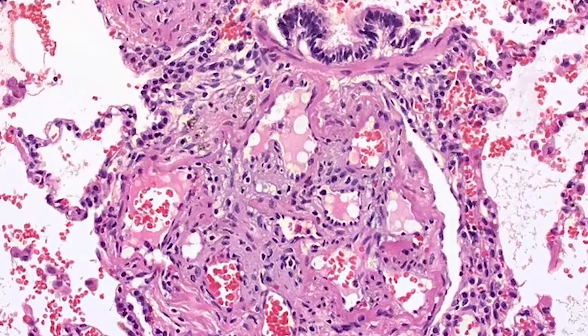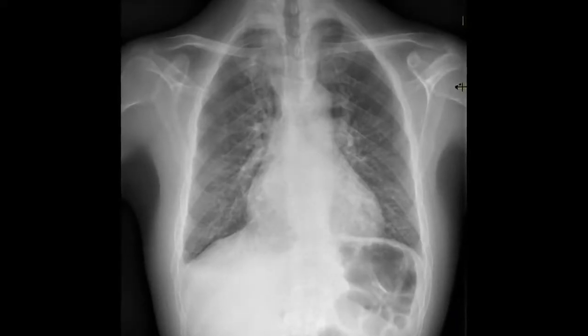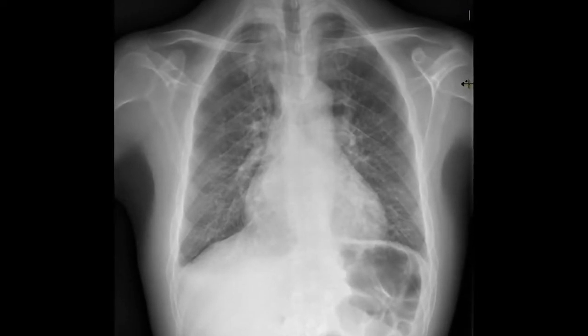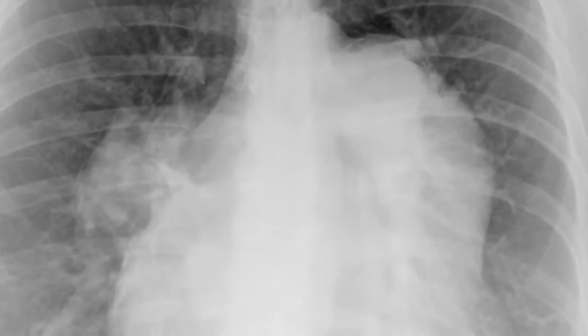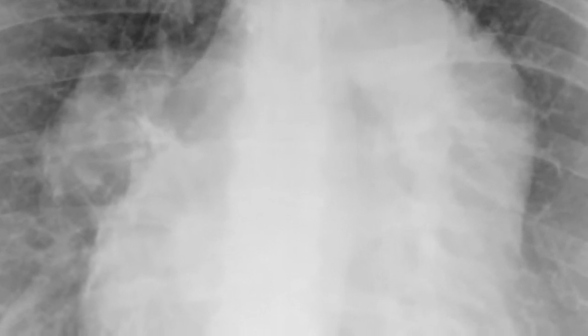We are interested in investigating how the blood vessels within the lung change in patients who have very high blood pressure in their lung, what's referred to as pulmonary hypertension. And so we're interested in what causes these changes and what are newer options for treating patients with this disease.